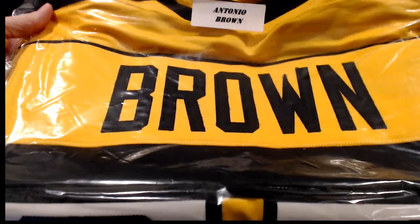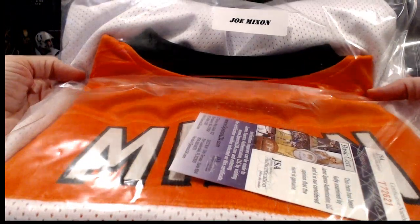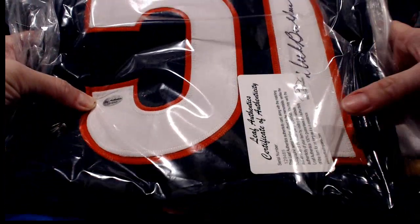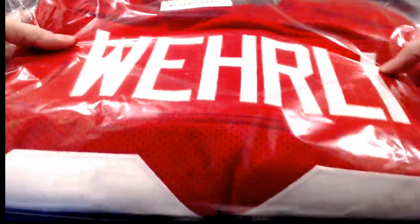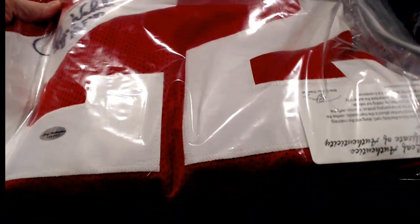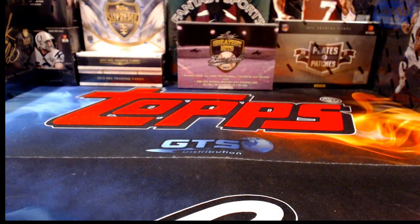So here's our recap for the jerseys. Antonio Brown for the Pittsburgh Steelers. Love it. Joe Mixon for the Cincinnati Bengals. Also very nice and one we don't hit very often. First time we have hit this one, Dick Butkus for the Chicago Bears. And once again, Leaf hologram authentication sticker, credit card size COA, and your signature. And then Roger, whose last name I can't pronounce, who's in the Cardinals Hall of Fame, Ring of Honor, whatever you want to call it, for the Arizona Cardinals, Leaf hologram authentication and the Leaf credit card size authentication. So those are our 4 jerseys for this half case of Leaf. Let me get these put away, guys, and then we'll move on down the road here.